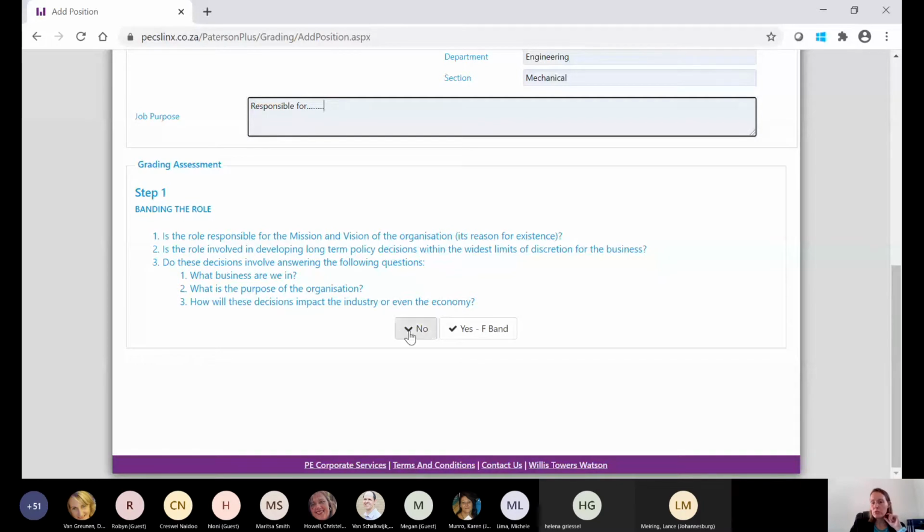If they're not, you click to the no. This band is responsible for the mission and vision of the organization: where is this business, where do we want to be, and how are we going to get there? Is this role involved in developing long-term policy decisions within the widest limits of discretion for the business? Do these decisions involve answering the following questions? What business are we in? What is the purpose? And will these decisions impact the industry or even the economy?